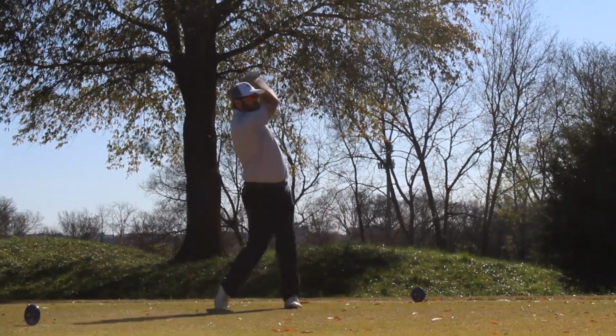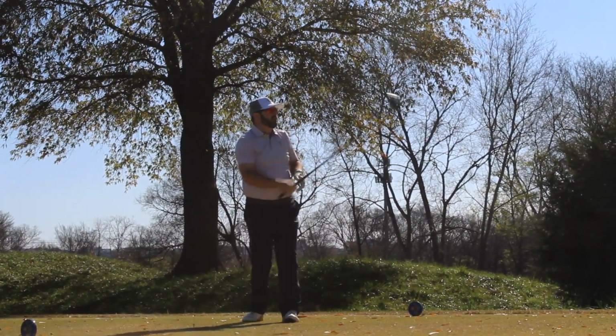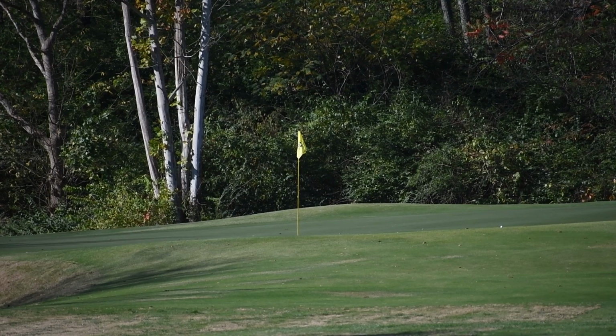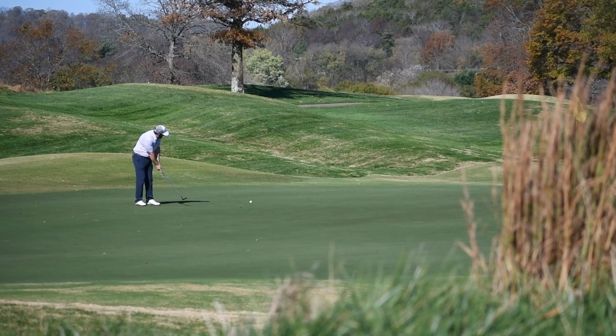The other part of that is the slope rating, which is always your 130, 120, whatever that second number is. What the slope rating shows is the difference in difficulty level between the scratch golfer and the bogey golfer, which are the two golfers that we rate a golf course for when we come out and do a course rating.